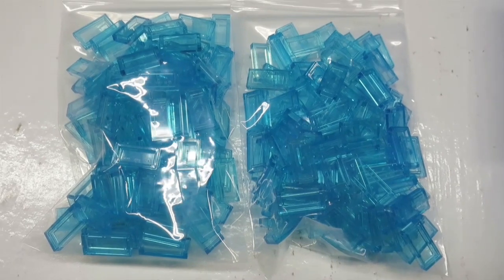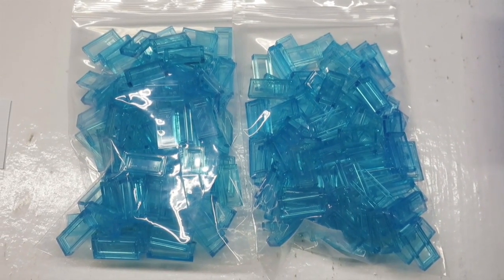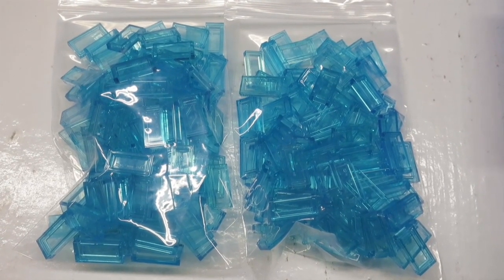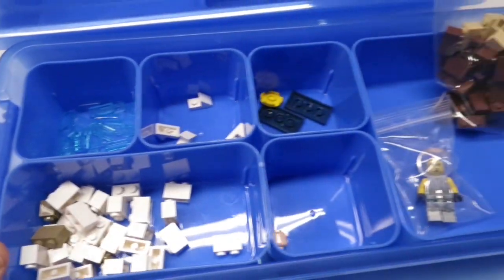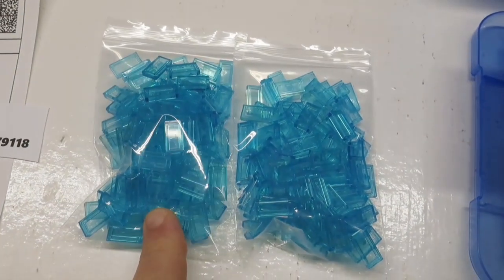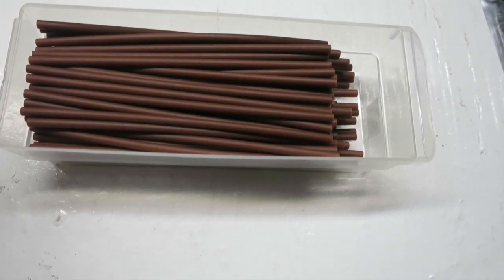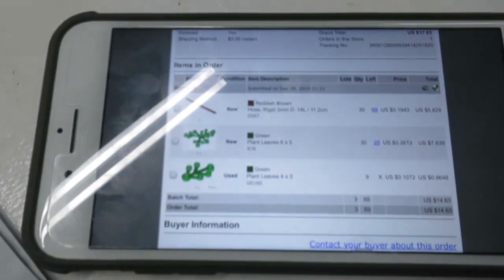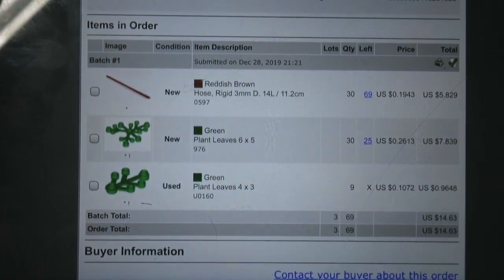So in the dragon boat race there was 264 of these pieces. And they sold within, I think, 2 hours of me putting them for sale on the Bricklink store. One person got 30 of them in their order here. And then this person bought the rest. And we also had a sale of these right away. There's 99 total from the 11 sets. Somebody bought 30 of them along with some plant leaves.